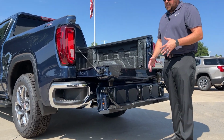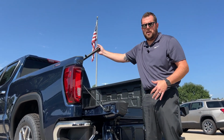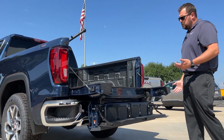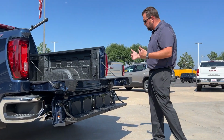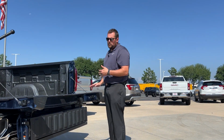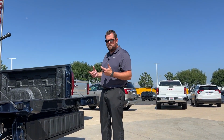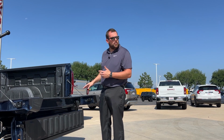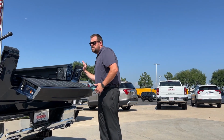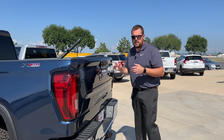So if you drop that down, now you have a step, and you even have a handle up here to help you get in and out of the bed. Super simple and easy to get back up to the normal position. All you've got to do is lift right here. I recommend grabbing one side or the other, because if you do lift from the bottom, the hinge will bend and will kind of throw your body weight forward. So if you lift it up right here, just nice, simple, easy, you can close it back to a normal truck.